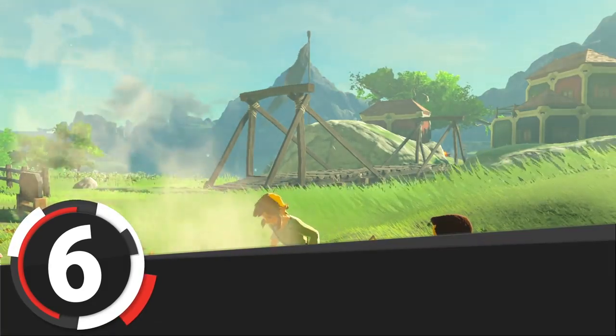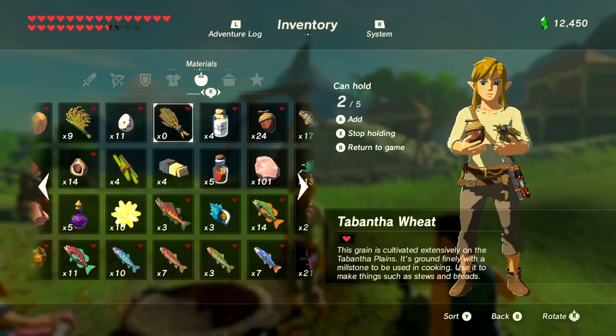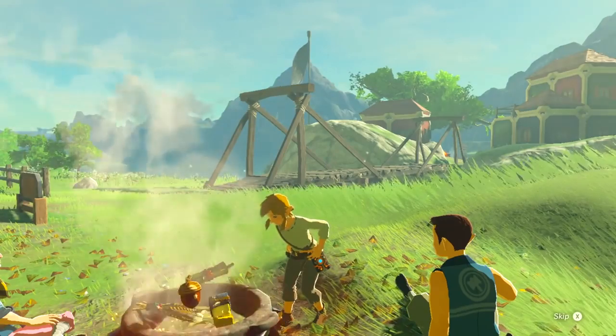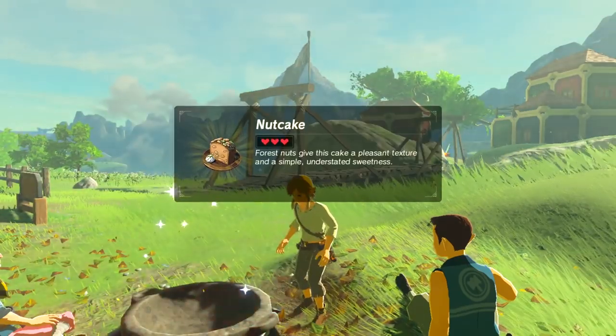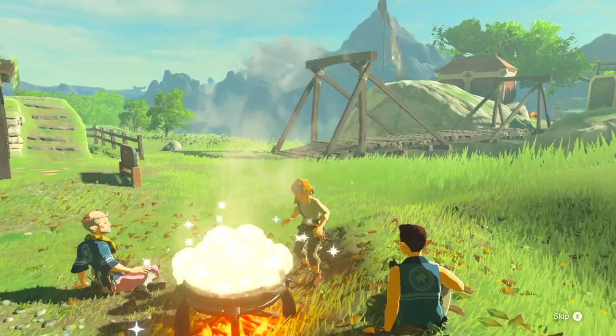Number 6 is nut cake. You're a nut cake. This unique cake requires any nut, which there's only 2 in the game, tabantha wheat, cane sugar, and goat butter. There's also a variation if you replace the nut for carrot cake, or with an apple or pumpkin for apple pie or pumpkin pie, respectively. You can replace the nuts with a monster extract for monster cake.